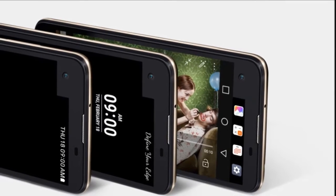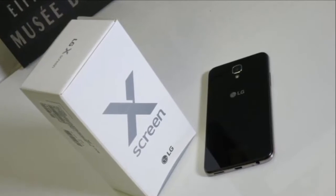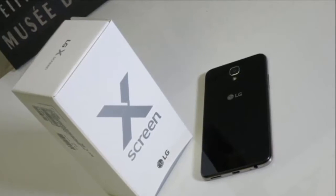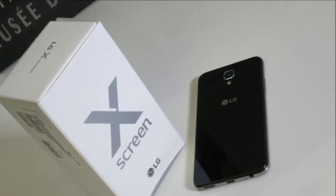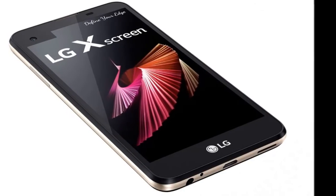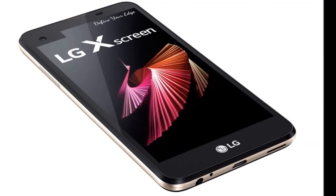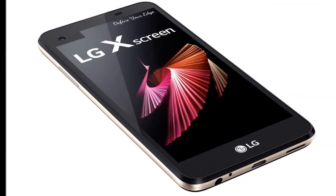The camera module has a little bump on the back, but thankfully, the lens did not scratch up during our usage. The one feature that's missing, and you've probably figured that out by now, is a fingerprint sensor. It's rather disappointing that the X Screen misses out on this additional security measure that's now available in more affordable phones as well. The phone ships with a data cable, power adapter and a headset.